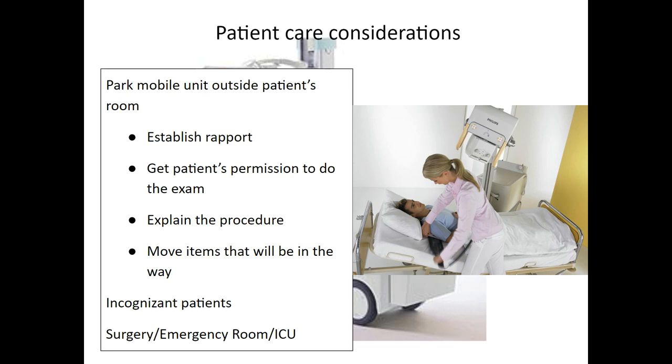So you would explain the procedure, which is always helpful, and get stuff out of the way, right? Really, before you bring the tube and the mobile unit into the room, you should scout inside the room. Which way am I going to approach the bed? Am I going to be on the left side of the bed? Am I going to be on the right side? Is there furniture that's going to get in the way? Is there anyone else in the room that might get in the way?